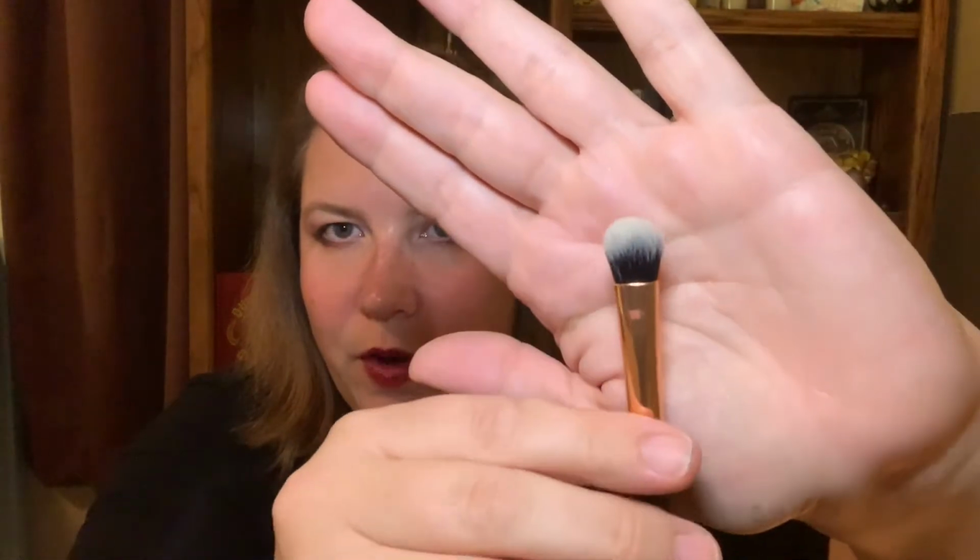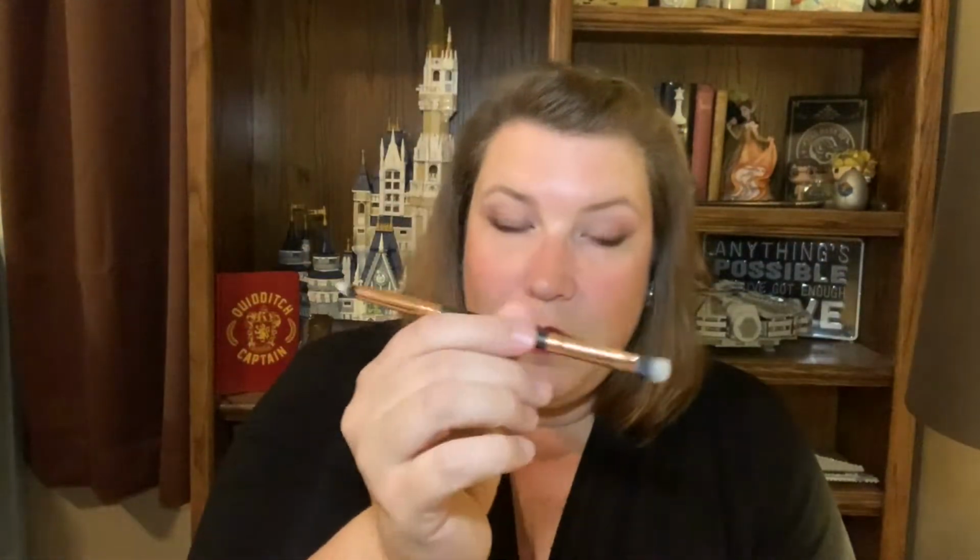This has a really nice little eyeshadow brush on the top, and on the bottom it has the pointy brush. This is actually a pretty decent brush that would be convenient for throwing in your bag if you want to go to the gym and fix your makeup after you work out, or go on a weekend trip when you don't want to take all your brushes. This would be a good multi-purpose tool. So I am excited about this brush.